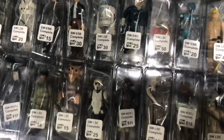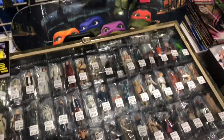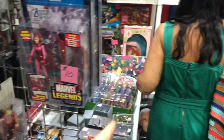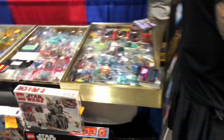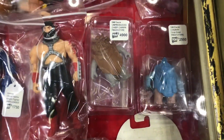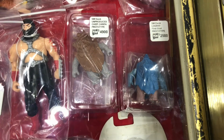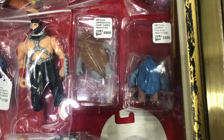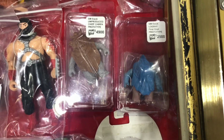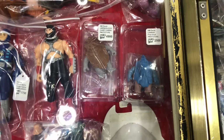Alright, so as you can tell by the sticker, we are at Toy Department's booth. Got a bunch of good vintage Star Wars. Got some cool turtle boards right over there. But I wanted to show these prototypes that they said they just got in. Chief Chirpa and Longray. The Longray is crazy, but the Chief Chirpa is just wild. Look at those prices. It's insane.